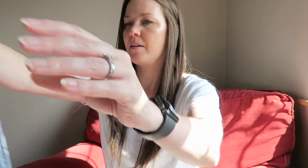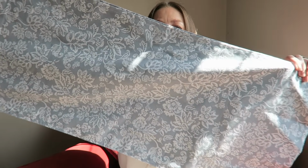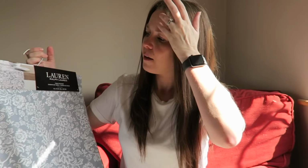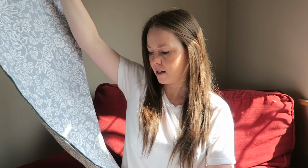Oh, I definitely was in the blue and white theme when I went to Homesense. We have a Ralph Lauren table runner. Blue and white table runner, very subtle. I didn't want a full tablecloth because I just didn't, no reason. But I did want to bring the kind of summery, Nancy Meyers kind of country. It's got a mark on it.